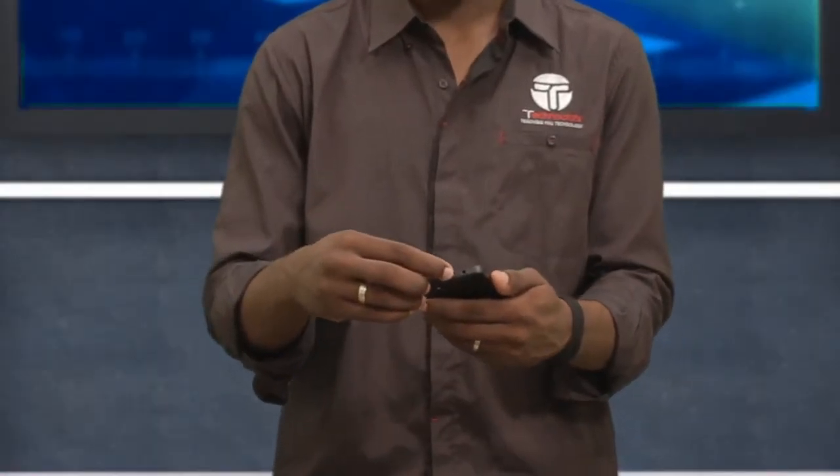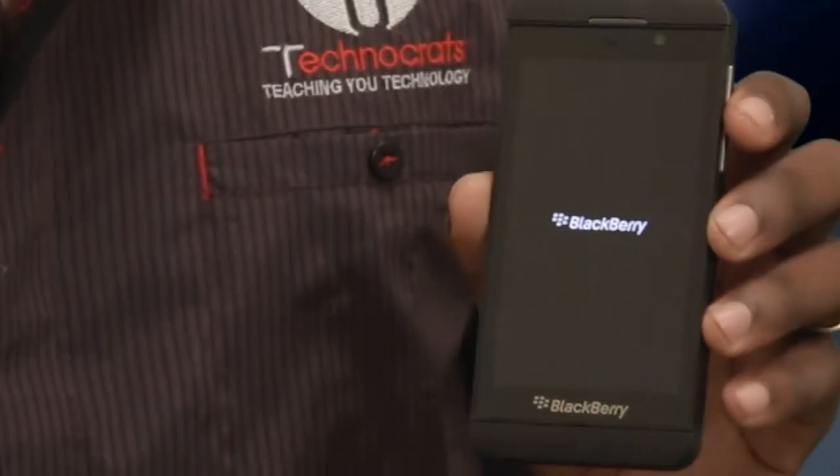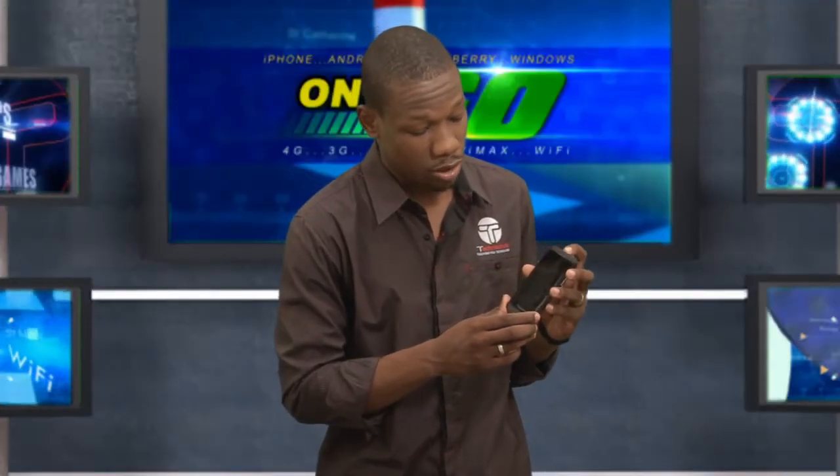When you turn on the phone, I want you to pay attention to this. You heard me mention that Prism and the alleged surveillance that has been going on. Well, this is what we call a prism-proof phone. If you don't believe me, ask Mr. Obama, because this is the only phone he's allowed to use, a BlackBerry.